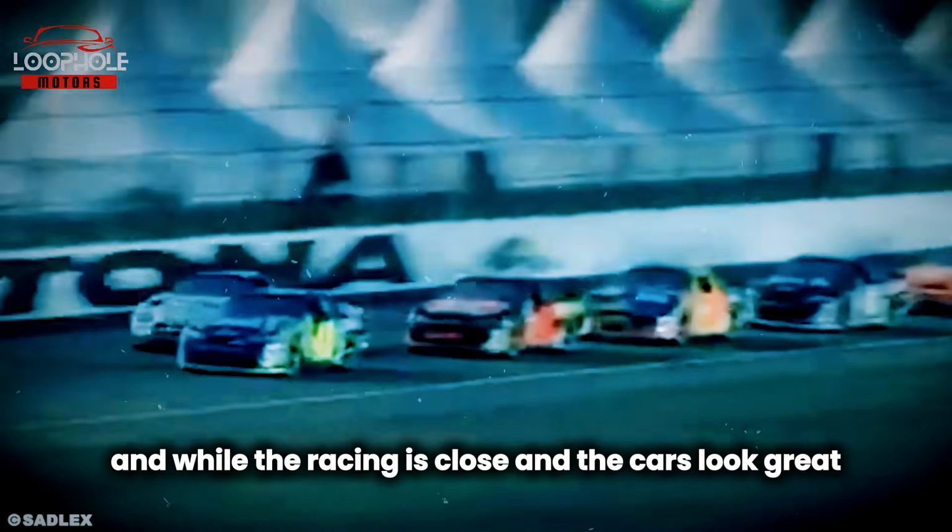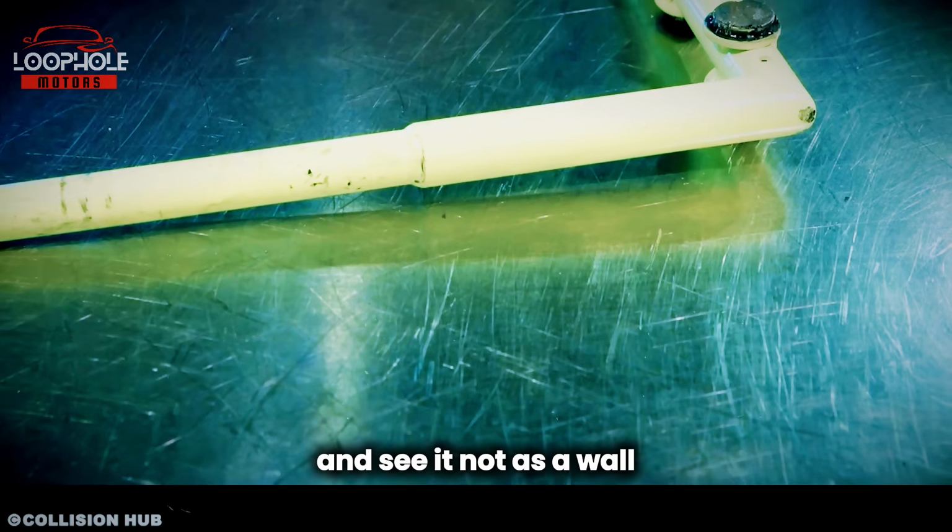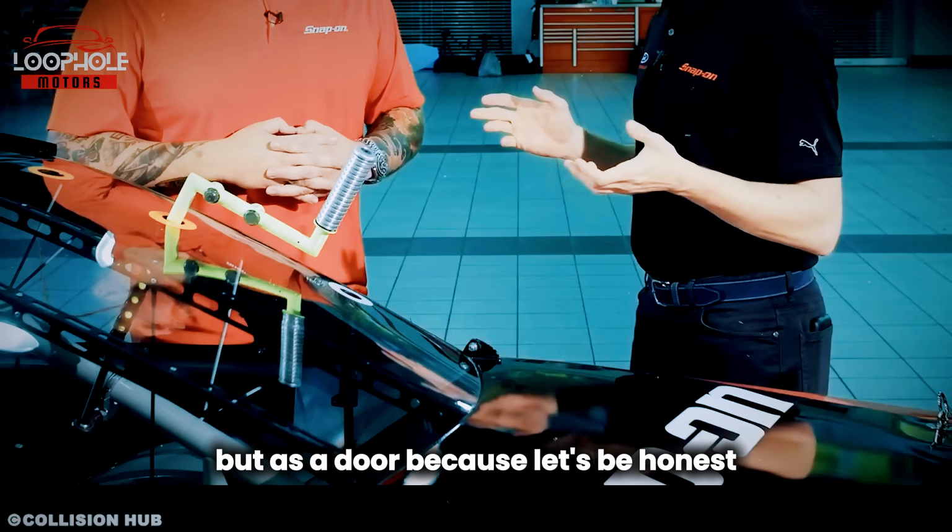And while the racing is close and the cars look great, some of us, the ones who love the nuts and bolts, can't help but miss the chaos of 2006. We miss the era when a guy like Chad Knaus could look at a rulebook and see it not as a wall, but as a door.